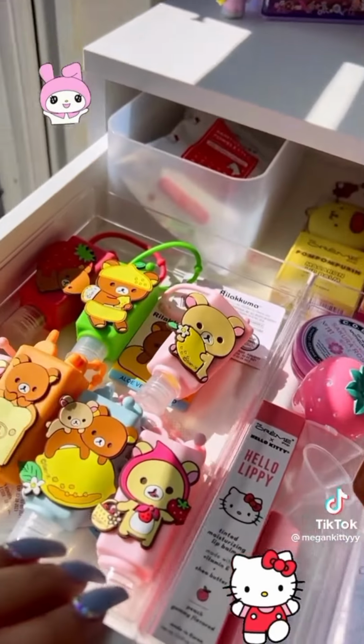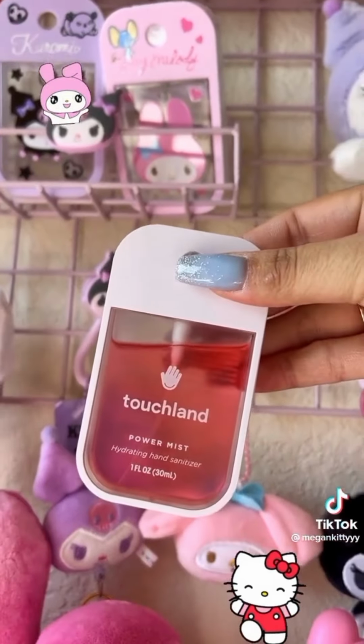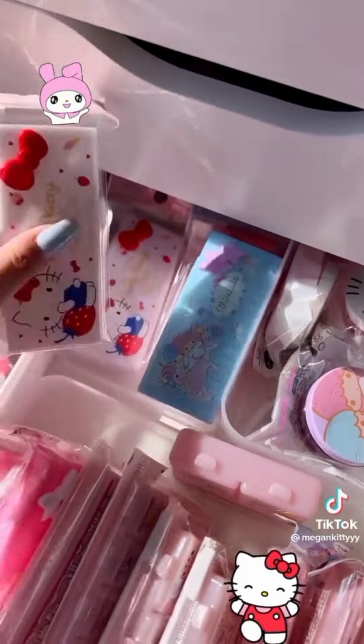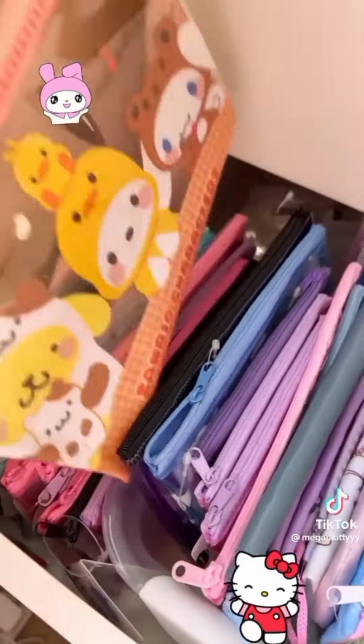Now we have to find a hand sanitizer. I normally go with the My Melody one, but I thought I should change it up this time and get this Watermelon Touchland. Now a few cases, this pill case, and I didn't realize, but this Hello Kitty case has strawberries on it. And then next we have to grab a few pouches to put everything into.